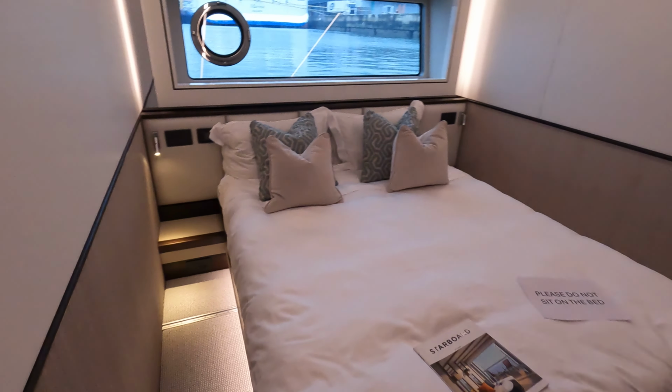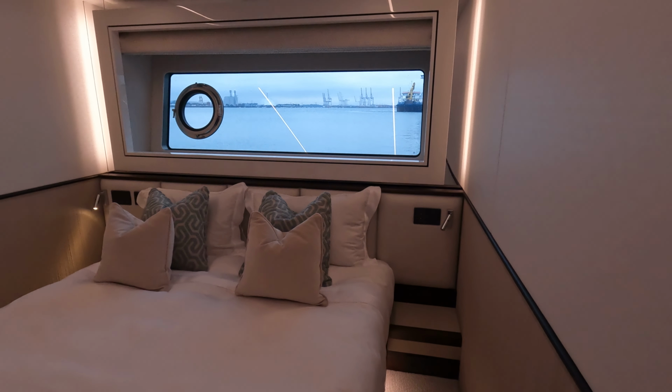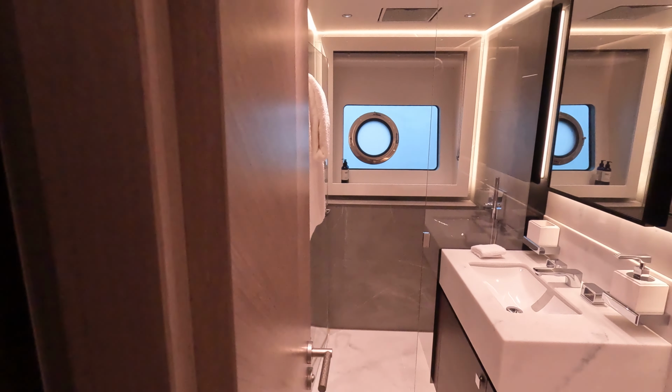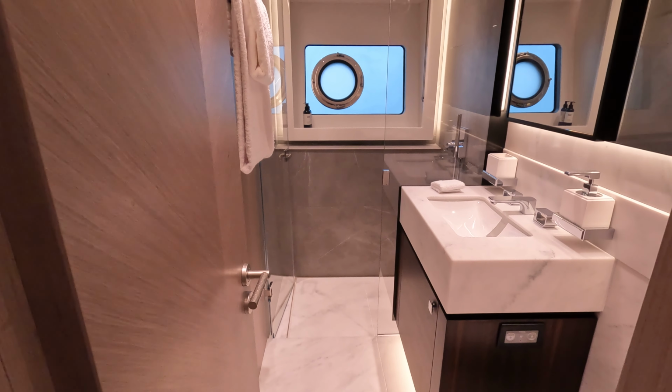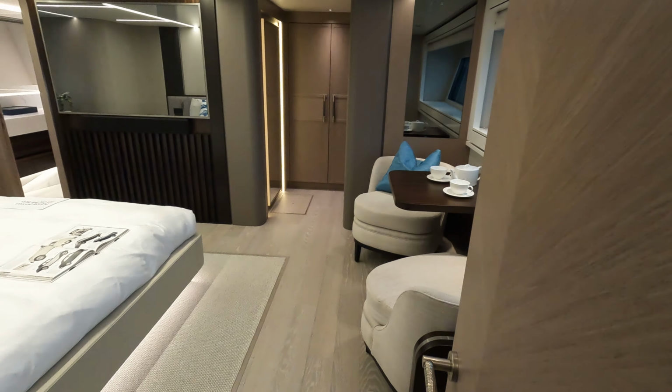Mirror image pretty much in this one. So again, we've got the sliding beds. You can see that lovely view out of the window. And then pretty much the same in the bathroom there. And then we come forward into the master suite.